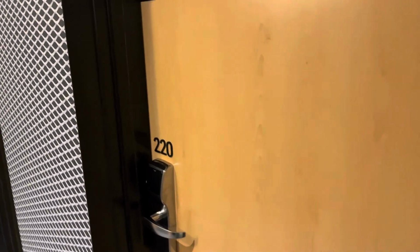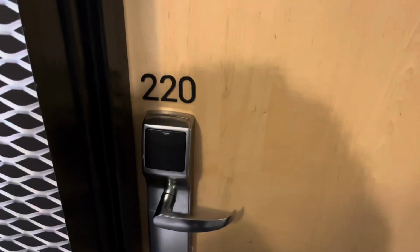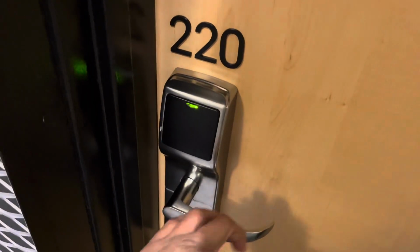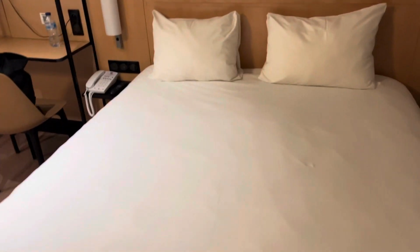Okay, everyone, this is going to be the room tour here at the Ibis Hotel, Charles de Gaulle Airport in Paris, France. We're here in room 220, and we're just on the 2nd floor, and here's your key card. You just tap it, and you get the green light. When you come in here, you are greeted with just one king-sized room, and you just have one bed here, which is nice.